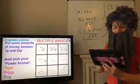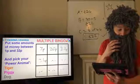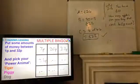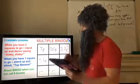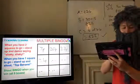Right, are we all ready to play? Let's play some bingo magic. Hurry up, Theo, quick. Okay. Right, so just a reminder of the other rules as well. What animals have we got today? Let's post your animals, I want to see. Who's a piggy? Who's a doggy? Who's a tiger? I'm a tiger.